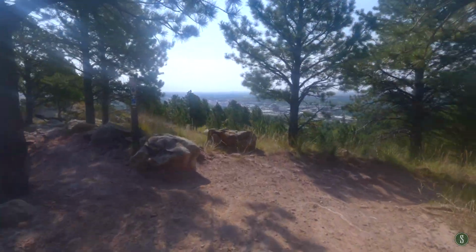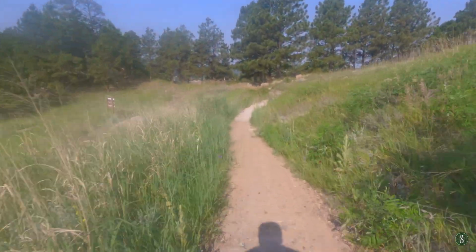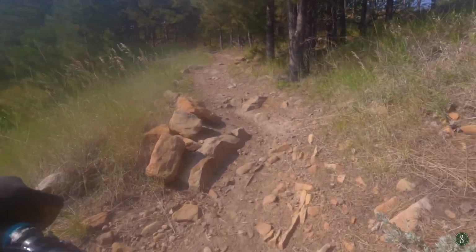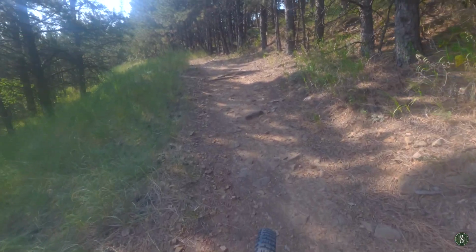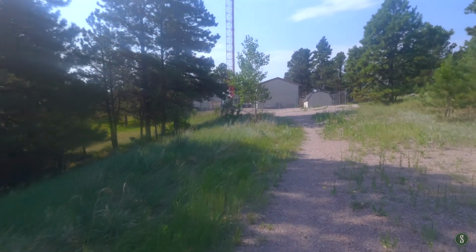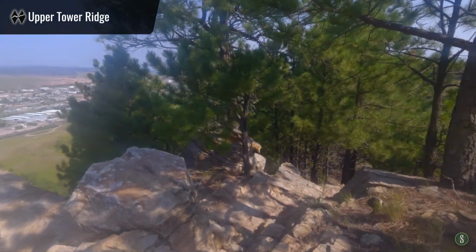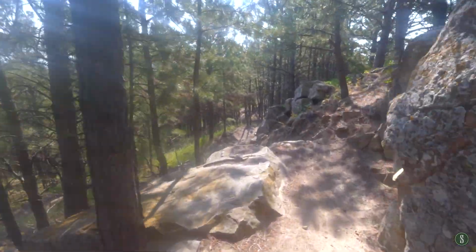Alright, let's go off to the antenna here. Going this way, I guess. Tower Rim, Upper Rock Garden. Huh. There's all sorts of stuff up here. It's like a trail called Dirk's Draw. It says don't skid. Is that going to be a problem?